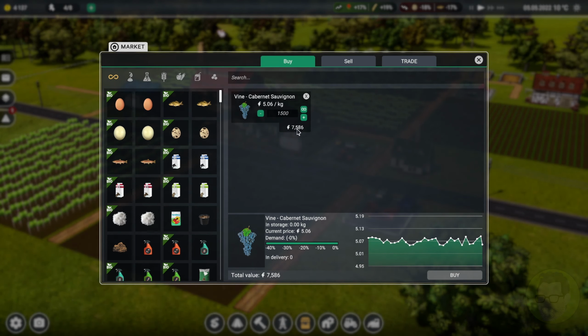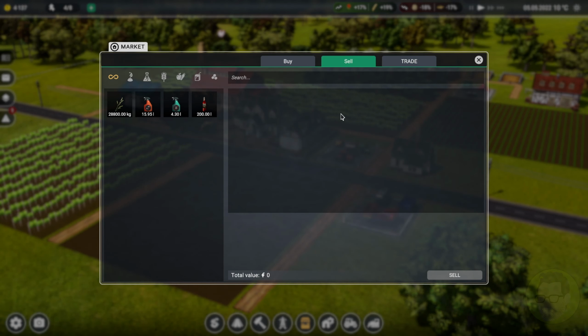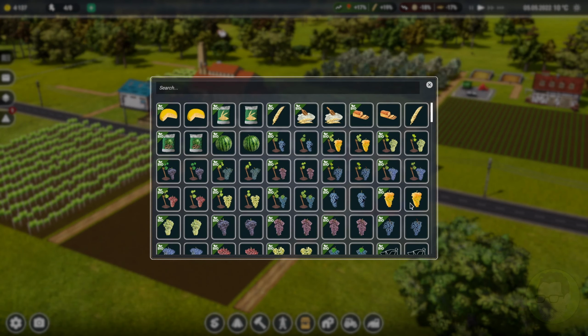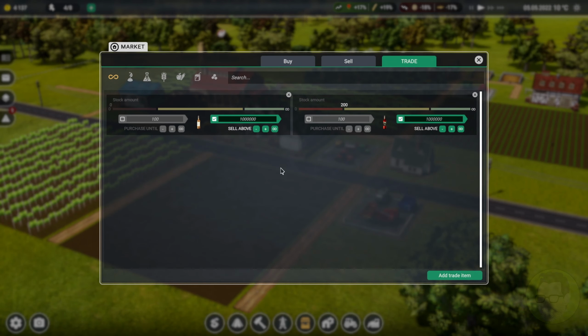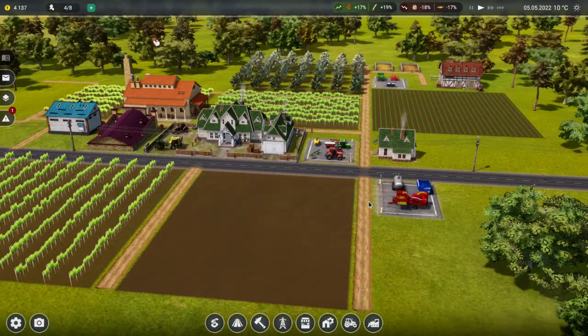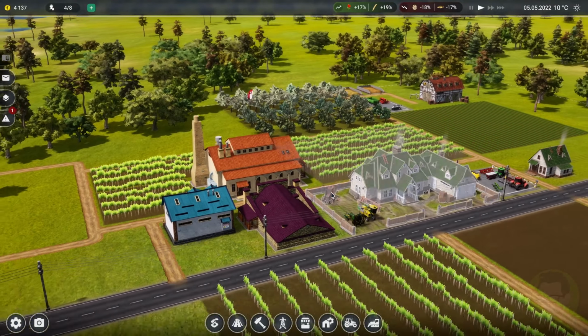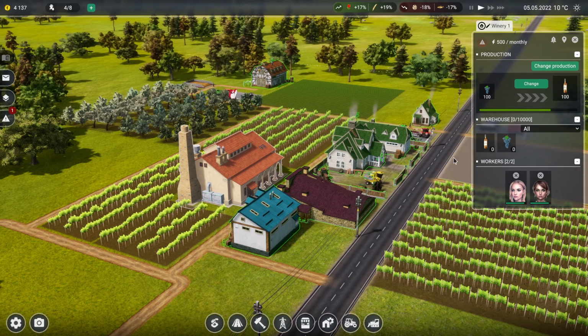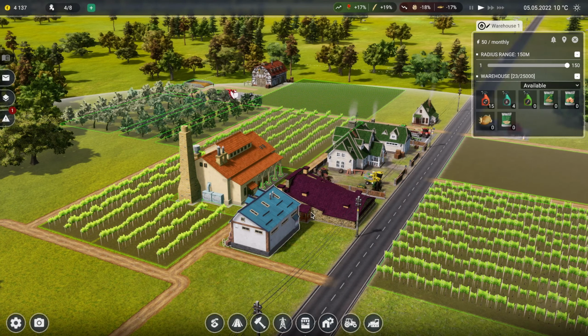I don't know why it wants us to sell off those grapes, because we don't really want to sell off those grapes. Let's go back into the trade. Let's just sell these infinitely. So I'm guessing every single time it pops up, then it will actually sell. Okay, what are these guys? These guys are missing grapes. We've run out of grapes for that now.